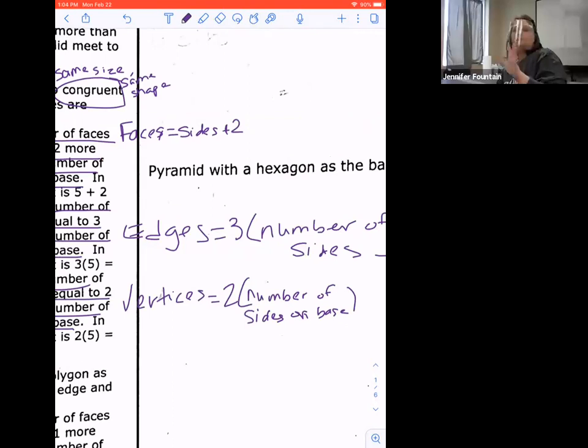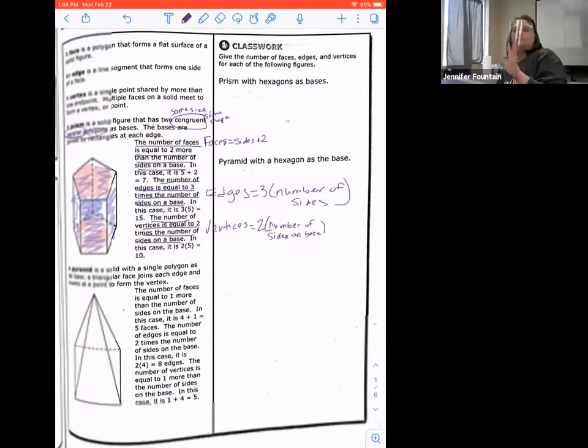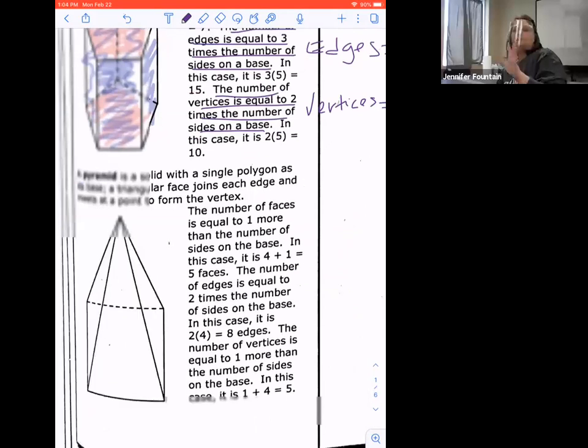Faces, sides plus 2. These sides times 2. Okay. To find faces, I take my sides and add 2. Edges, the number of sides multiply by 3. Vertices, number of sides multiply by 2. Okay. That is a prism with a polygon base.